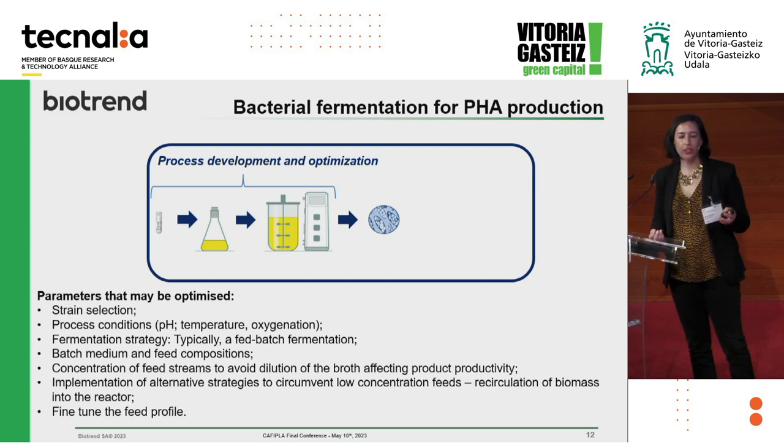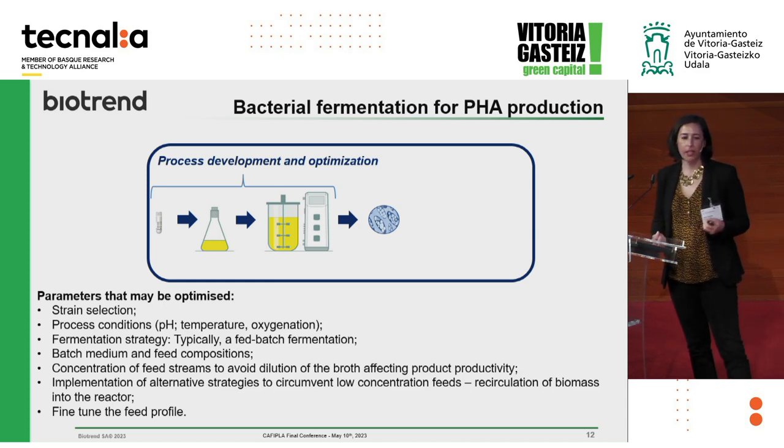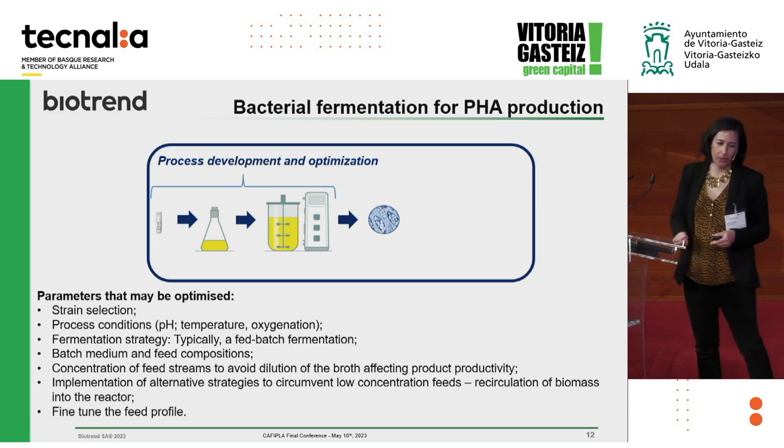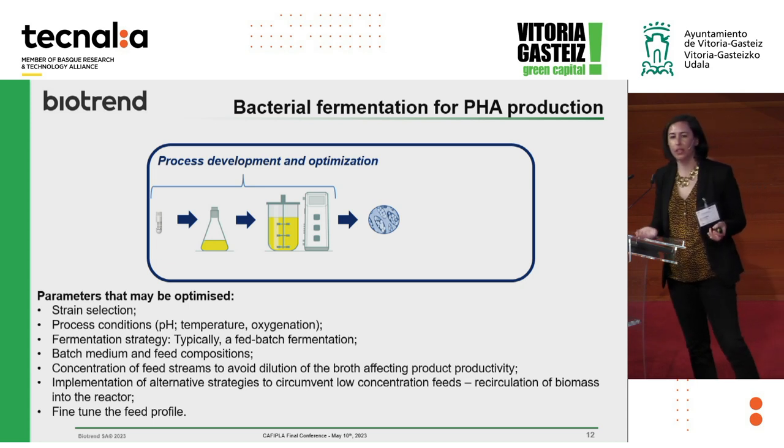And this is the case for the use of carboxylic acids as carbon source, because they are toxic to the cells. And so we need to really find a balance between supplying enough carbon to the cells for them to grow, but also, in turn, we need to avoid that carboxylic acids accumulate within the broth so that they don't become growth inhibiting.